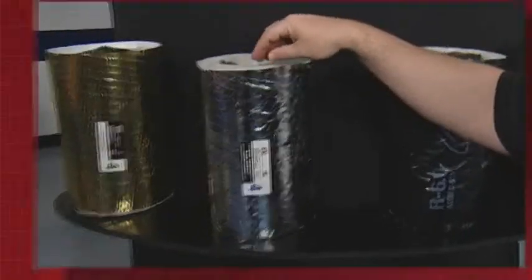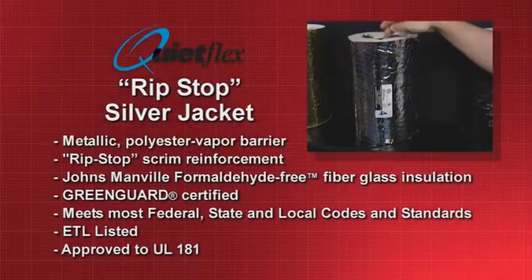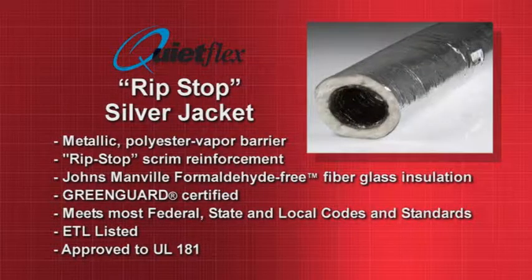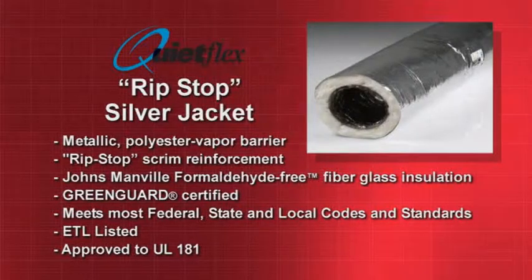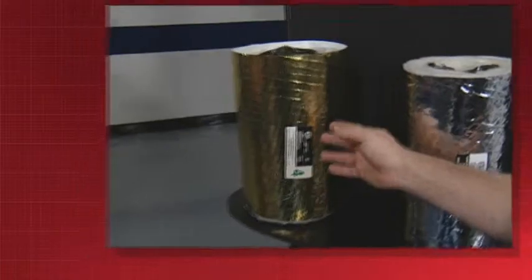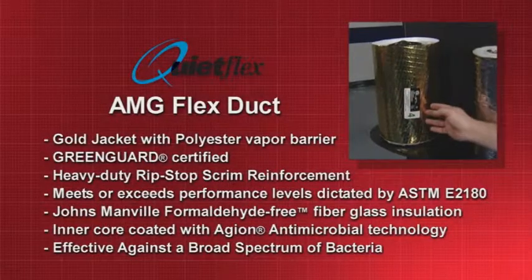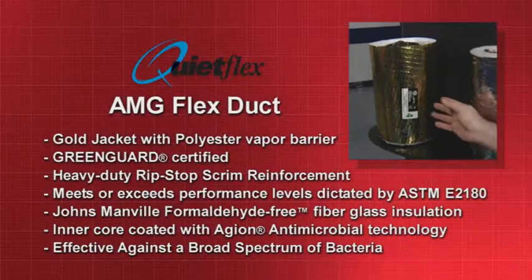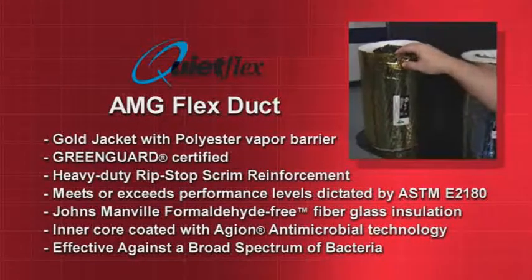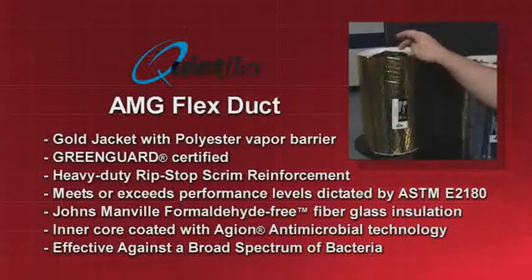This is our ripstop material. It's a silver jacket product with a scrim actually inside the jacket. Also, we use the formaldehyde-free fiberglass. We oversize the core for easy installation, and then we also use a mill galvanized wire. Then we move to our AMG Flex. Our AMG Flex is a new product out recently. It has, again, a heavier duty jacket compared to the silver jacket, has the scrim inside the jacket, and then we also have the formaldehyde-free fiberglass, oversized core, and the mill galvanized wire for the reinforcing.